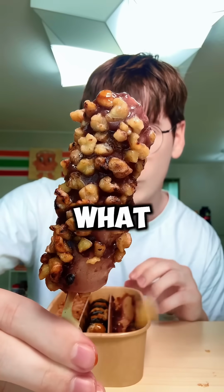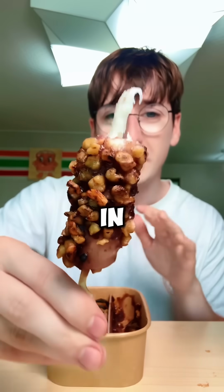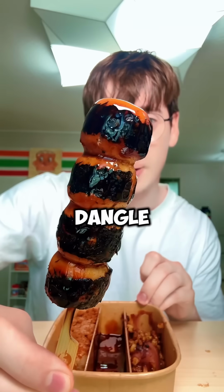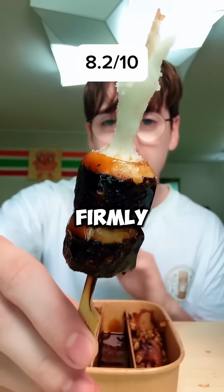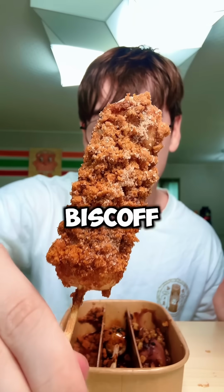Red bean flavor with what I believe is walnut. Softest one so far. Sweet but in a different direction. Definitely Asian sweet. Seaweed dango. Held together way more firmly. Less soft but just as sweet as the original. The one I've personally been waiting for, the Biscoff dango.